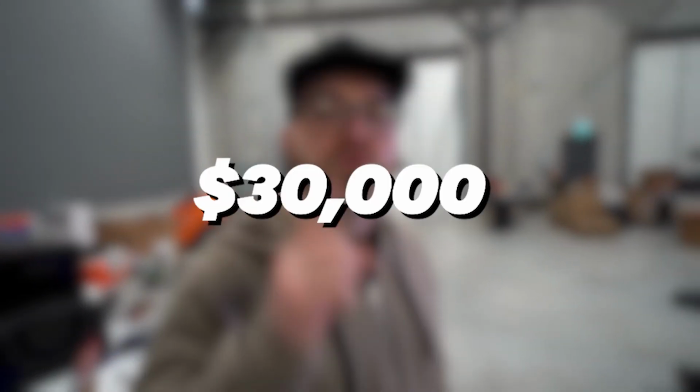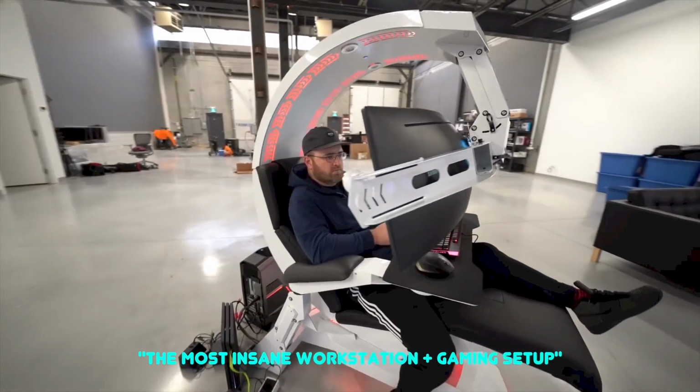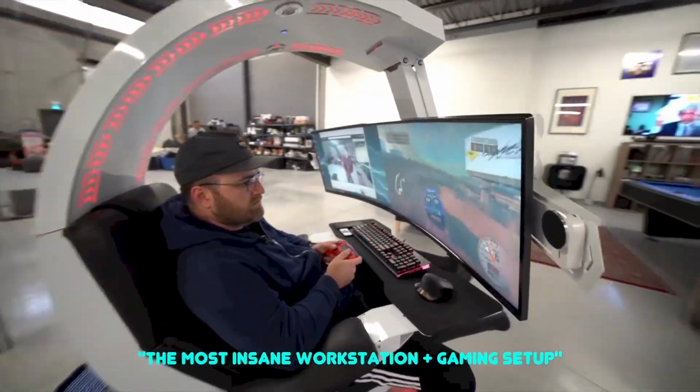And at number 2, we have Unbox Therapy with a unique setup coming up at $30,000. And this setup is one of a kind, with the chair being the core of it. He uses an Imperator Works chair, which is $3,500 by itself. And this chair is like a gaming station by itself.